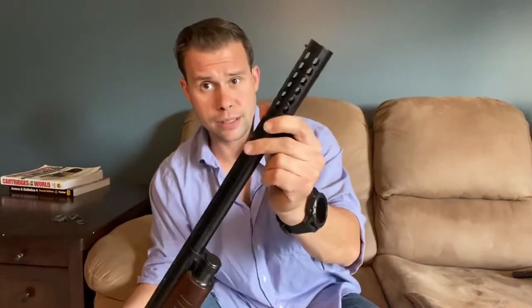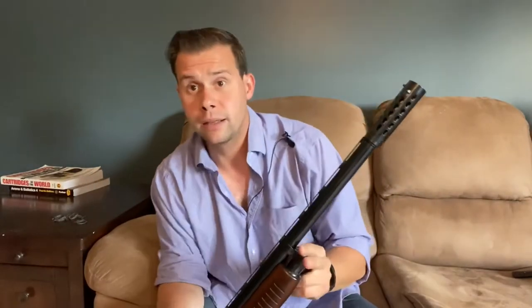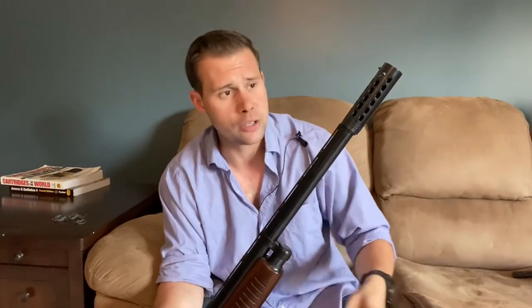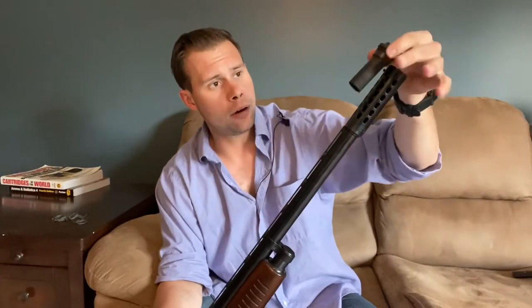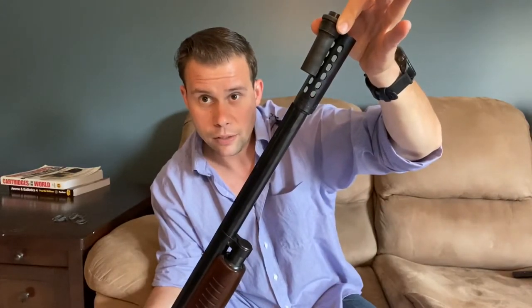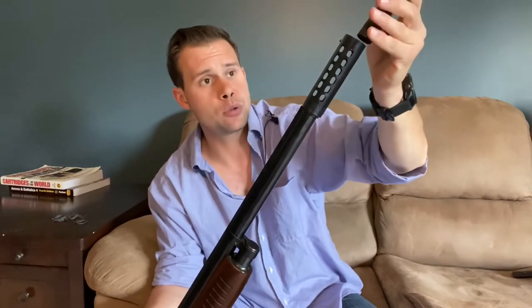Now, you'll also notice that this has some ports cut into it, and that is because this has a compensating type effect. Now, this is a 7 or 8 pound shotgun. It's quite bulky, and by weight, it does really help soak up the recoil of 12 gauge. However, this does make it even more enjoyable to shoot. Now, if you look at this size comparison here, you will notice that the actual end of the barrel and the beginning of the choke tube has a little bit of space in between it.